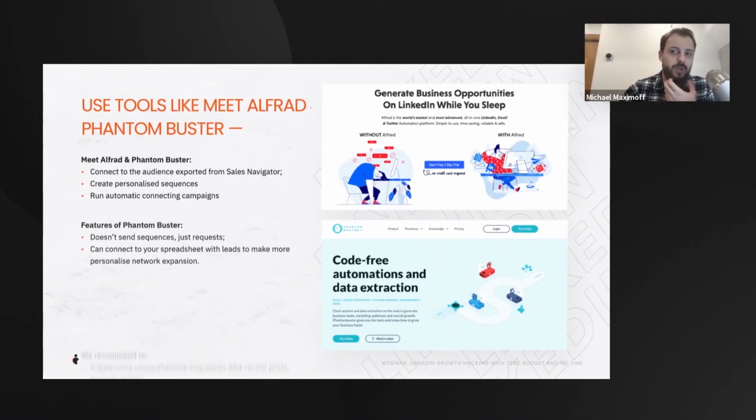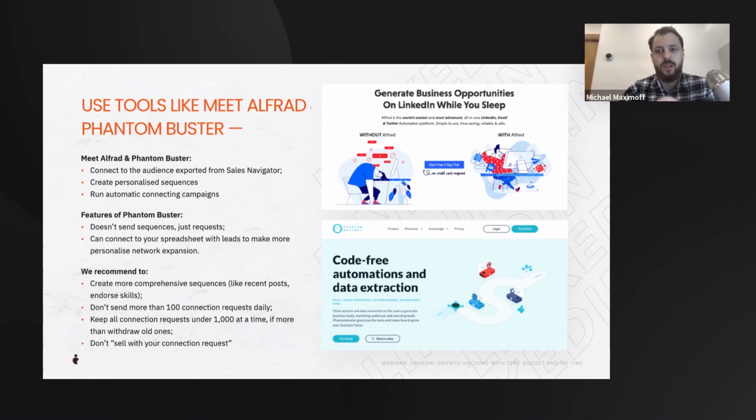And then use some tools. So the way you can do this is you can automatically set up a search on Sales Navigator. You can connect it to this tool, either Phantom Buster or Meet Alfred here. And what those tools do is they will automatically send connection requests to those people from that filter list that you made with Sales Navigator, right? And then you can set up some sequences to make it more real. For example, you can set up some messages. You can set up some other additional actions.